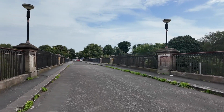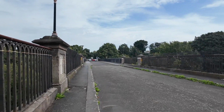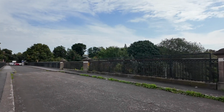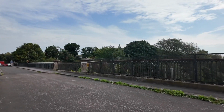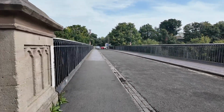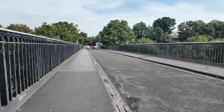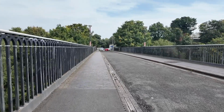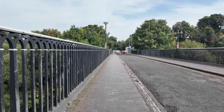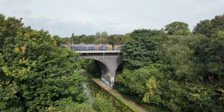And yeah, this is the first time I've ever walked along it, and it was constructed in Horsley Foundry in Tipton. The majesty of the bridge can't really be appreciated once you're walking across it. I think we would really need to take a shot from the side, but you can see the drop.